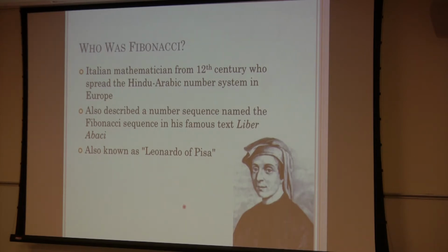Before, they were using Roman numerals, right? Did you ever try to add or subtract Roman numerals? It's like, can't do it. So he realized that they had a better system, and he brought it back to Italy and started promulgating it.